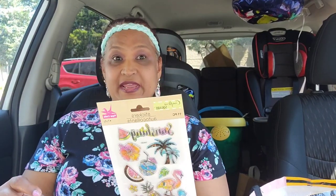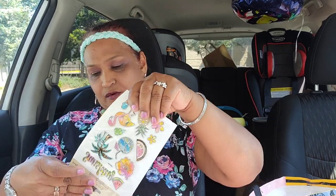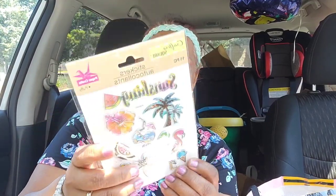Okay, so I picked up this, and this is sunshiny, and it has a flamingo, paper craft, 11 pieces, and a puffy. They're actually really, really gorgeous. And now they're going to be coming out of the package to show you guys. And this is what they look like out of the packaging. Absolutely fantastic. Flamingo. Loving the flamingo. And it actually has a plastic film over the sticker. So that's really cute.